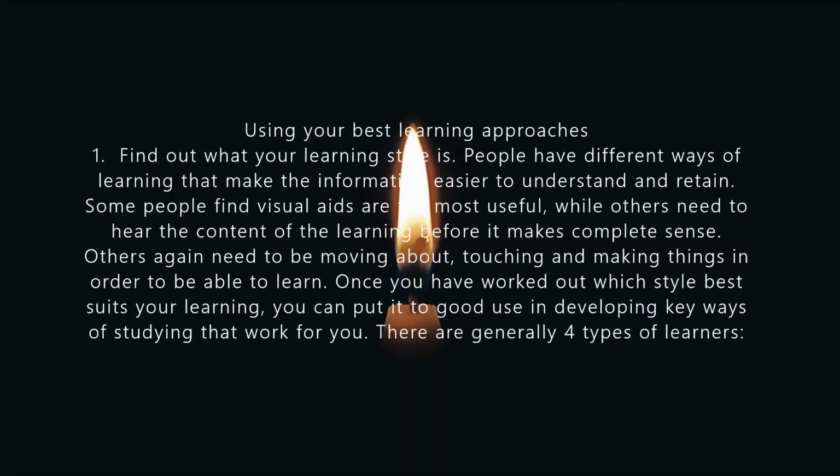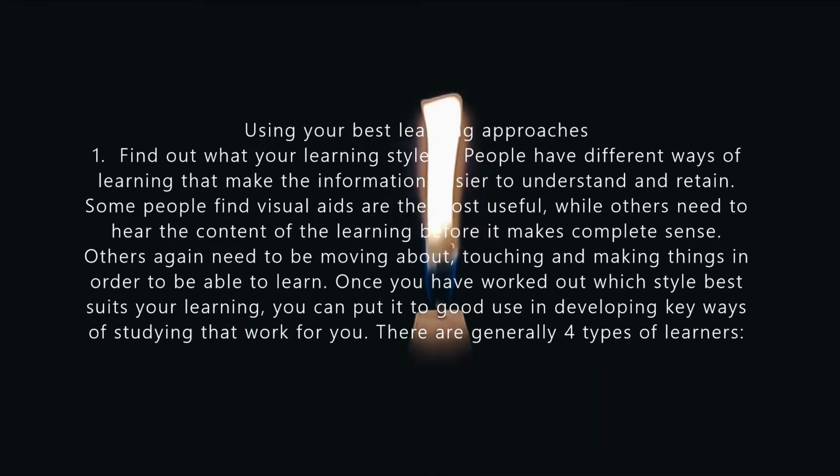Using your best learning approaches. 1. Find out what your learning style is. People have different ways of learning that make the information easier to understand and retain.